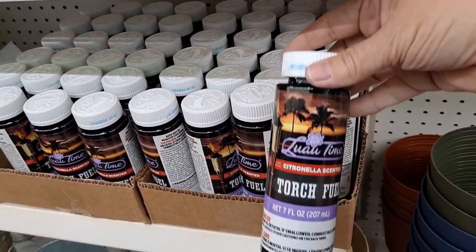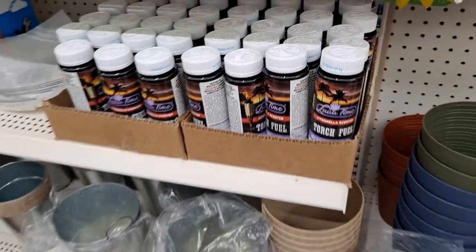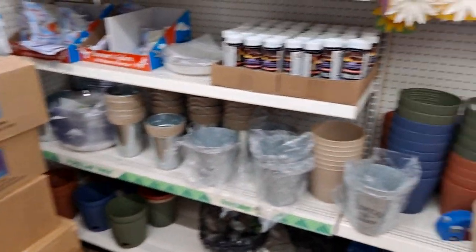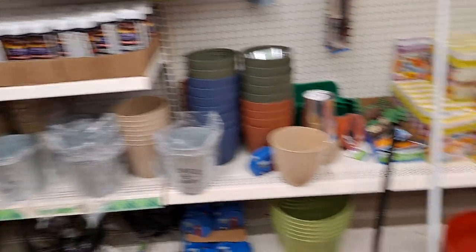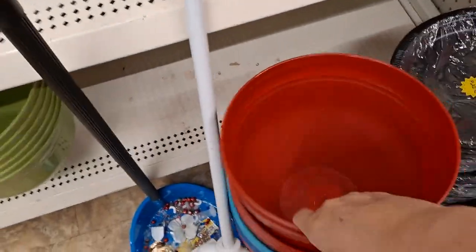This is Torch Fuel. Luau time. It's citronella scented. So I haven't used those, and I'm not seeing any torches anywhere here. But they have the fuel for it, so that's something for you to look at. And then look at these planters. I've gotten some of these before.